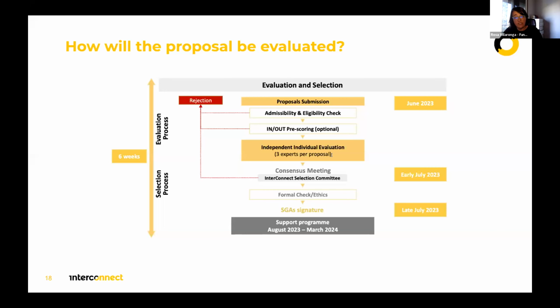and we will move to the consensus meeting stage, where the selection committee, made up of key partners in InterConnect, technical and also from the business side, as is Funding Box, will decide by consensus what will be the list of finalists that will be invited to the grant agreement preparation.